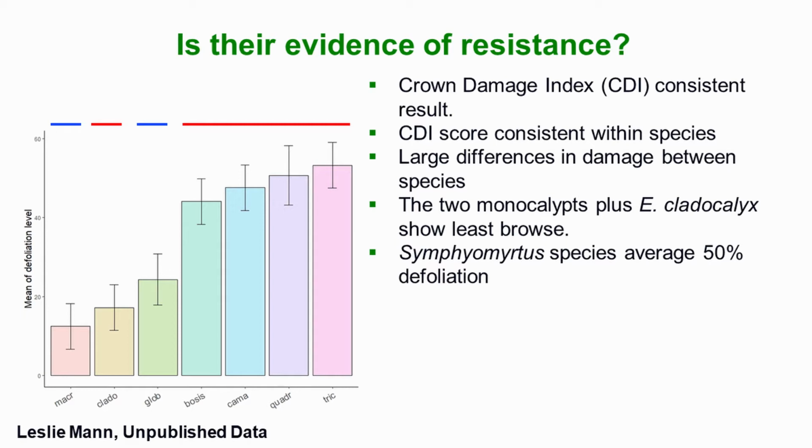And one of the really pleasing things that we can see in the very early stages of Leslie's PhD is that she's seeing the same results that Huimin did. So Huimin was working in the North Island largely, Hawke's Bay, and these results are from the South Island, from the Marlborough region. And we're seeing the same 3 species, the macrorhyncha, the cladocalyx and the globoidea, having lower levels of defoliation than all of the other Symphomertus. Cladocalyx is still that standout oddball that seems to have low defoliation, despite being one of these Symphomertus species.